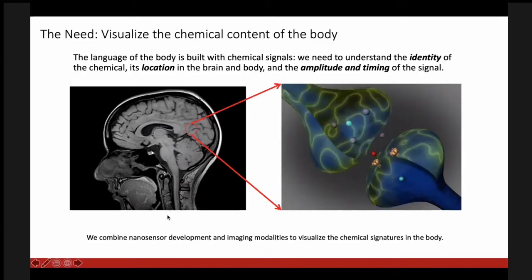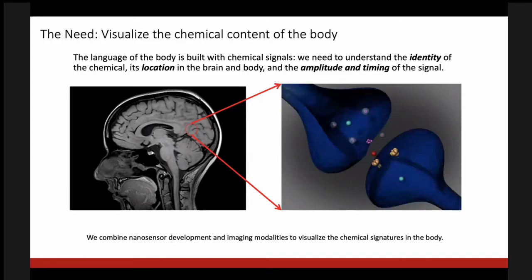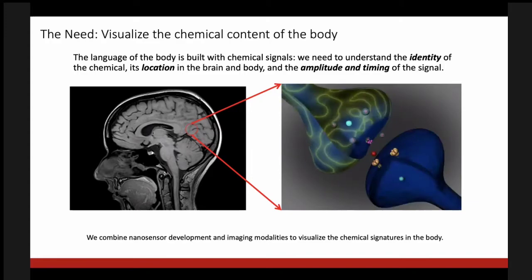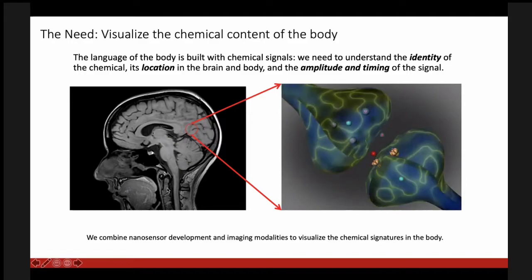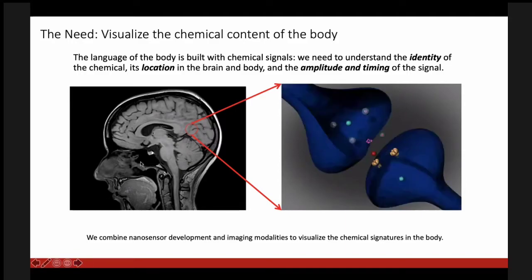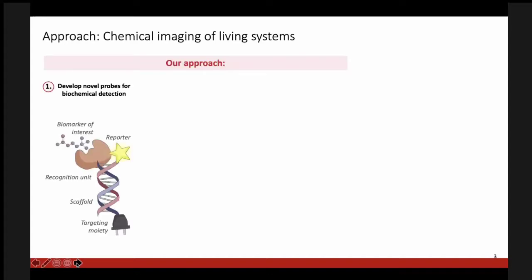And so what we're trying to do as a lab is to combine nanosensor development and imaging modalities to visualize the chemical signatures in the body so that this image becomes rich with biochemical information. So, I should take a step back. Our approach is to combine these novel probes for biochemical detection.